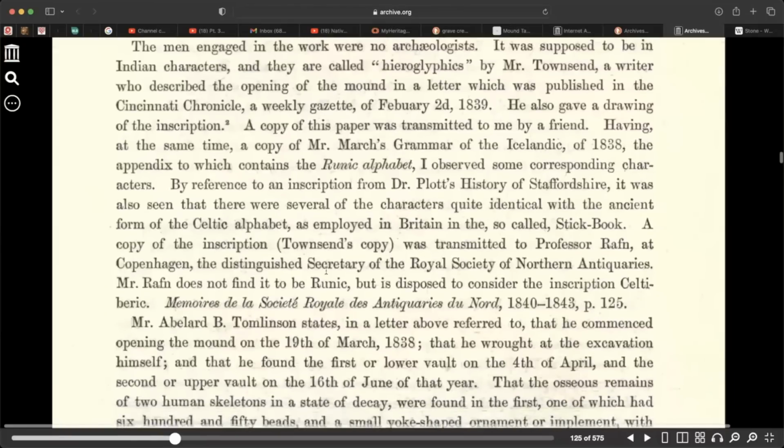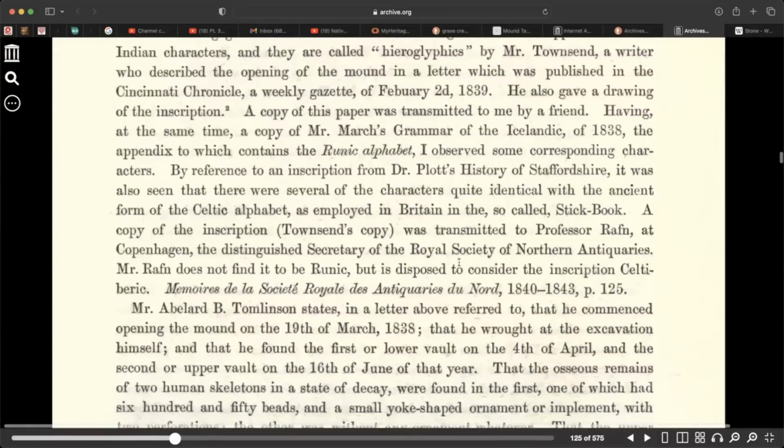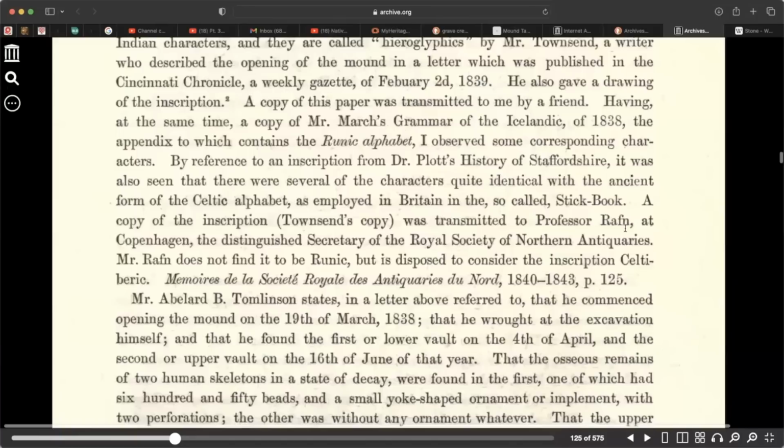A copy of the inscription, Townsend's copy, was transmitted to Professor Raffin at Copenhagen, the distinguished secretary of the Royal Society of Northern Antiquaries. Mr. Raffin does not find it to be Runic, but is disposed to consider the inscription Celtiberic. All right? Iberian Celtic, Celtic Iberian, correlating with all the other findings here.